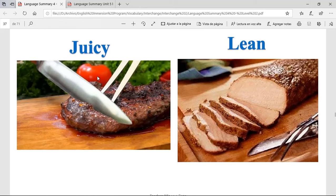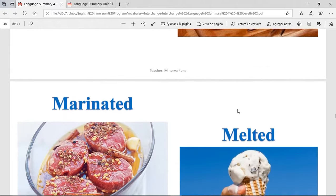Juicy. Juicy is something when it has a lot of juice. For example, this meat is juicy because you can still see the blood of it, or also called the juice. Okay? I personally don't like this, but a lot of people think and feel that it's way better like that. Okay? Lean. When something is leaning, for example, this is leaning. It's like being on top of another thing.